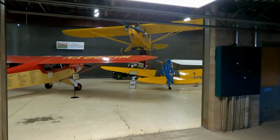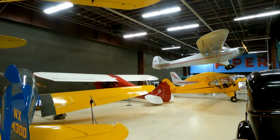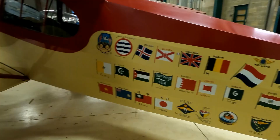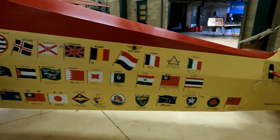Down on the hangar floor is where you'll find more than a dozen Piper aircraft from various time periods on display. Among them is this P-12 supercruiser dubbed the City of Angels, which was one of a pair of light aircraft to first fly around the world in 1947.